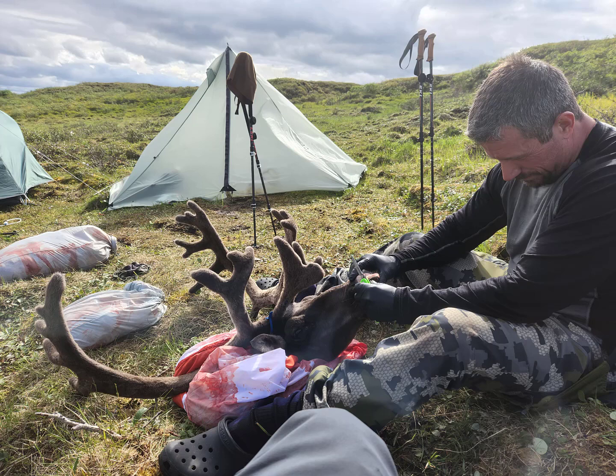But if you're just glassing there and they're not feeling any pressure, they will walk literally right up to you. We had that happen multiple times with cows and small bulls. So it's a pretty cool thing to watch. This was a good bull that we got, and we were super happy with that. So that was day 4.